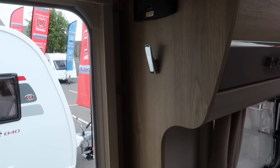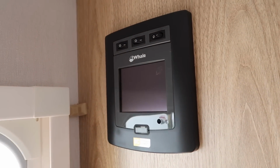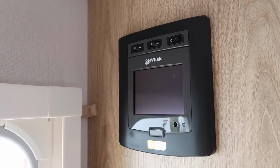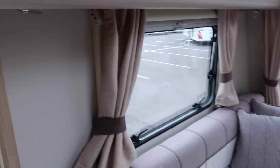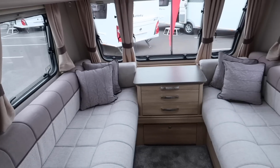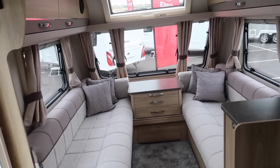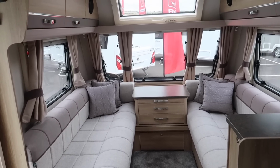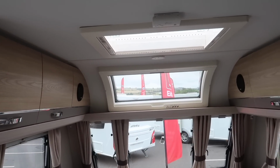This caravan is heated by Whale blown air central heating that's fitted underneath the caravan to save space and offer layouts like this. That's proudly made in Northern Ireland. And then finally a view to the lounge with full length sofas, which sort of convert to a double bed or 2 singles, and then we have a nice sunroof and a Hickey roof light above the sunroof.